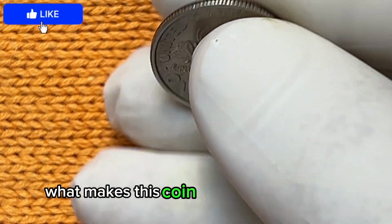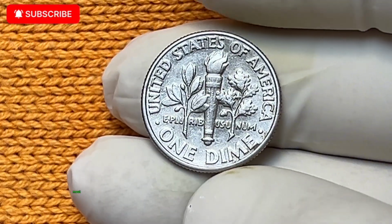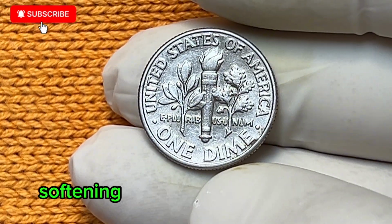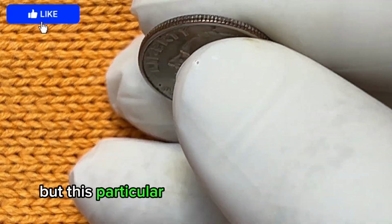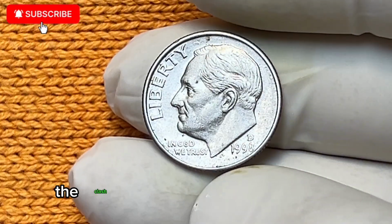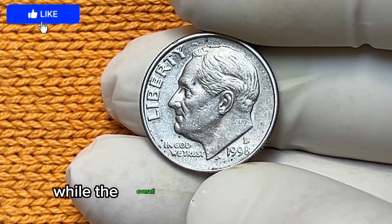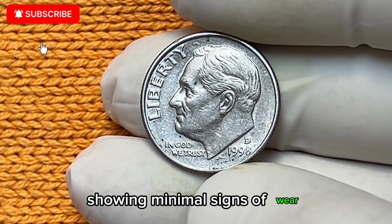What makes this coin even more special is how well it has endured over the years. Most coins with die clashes tend to be circulated and worn, softening the faint images and dulling the interest. But this particular 1998 dime survived with remarkable sharpness, the clash details crisp and easily visible under magnification, while the overall coin remains in superb condition, showing minimal signs of wear.